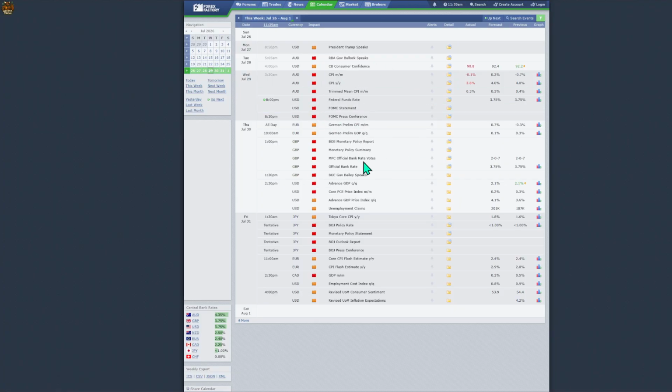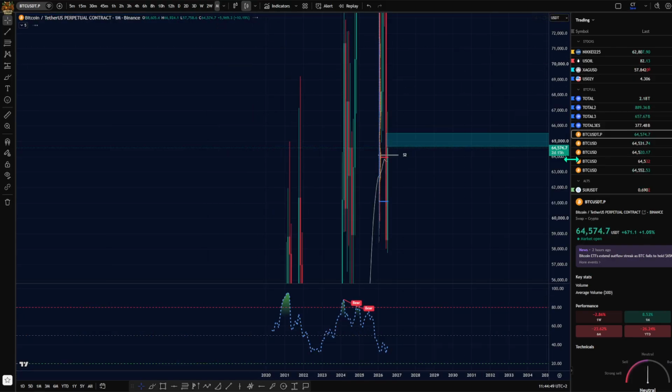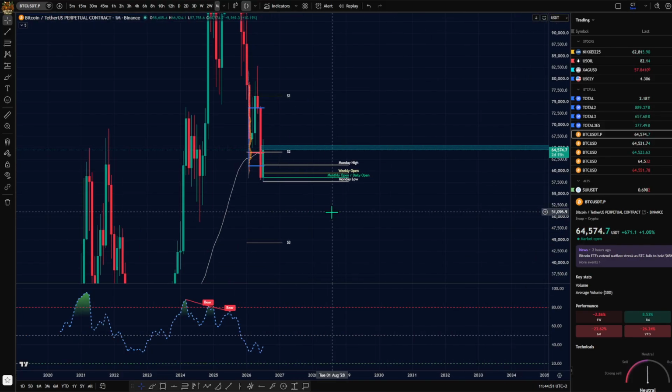And as I said, today is the FOMC day. We even do have some data coming out tomorrow on Thursday and on Friday as well for the Bank of Japan, the rates for the Japanese bank. So Wednesday, basically today, and Friday are going to be the 2 most important days. And also Friday is the monthly close. So this will also bring some extra volatility to the markets.